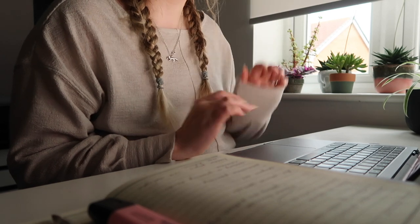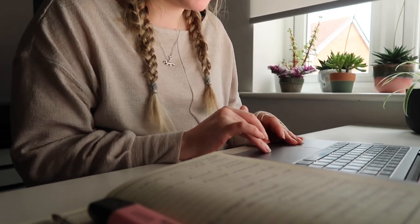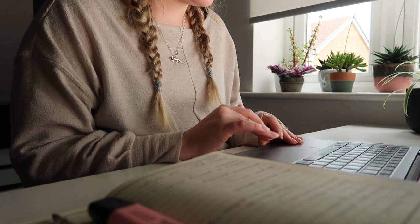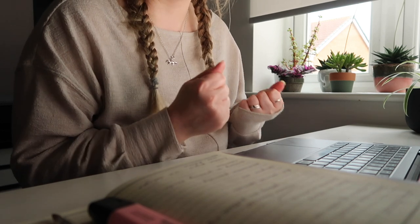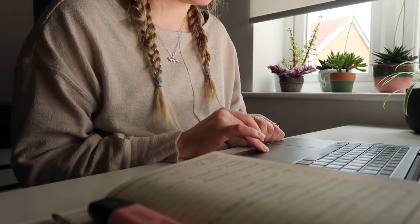I'm still trying to figure things out, like how things are going to look for me, and finding the balance and stuff. And I find that just doing an hour or two in the evening makes me feel like I'm still doing something. All I'm doing right now is prep.